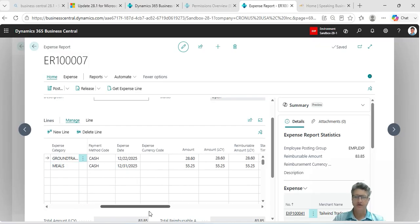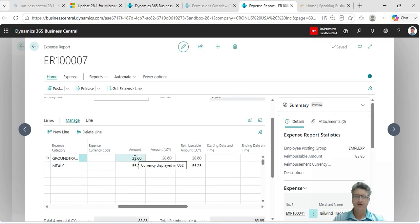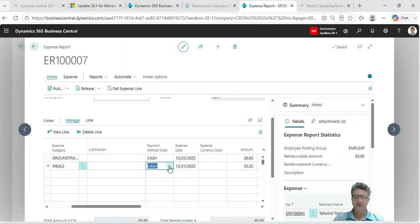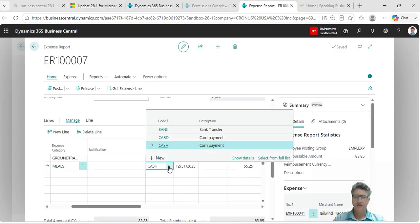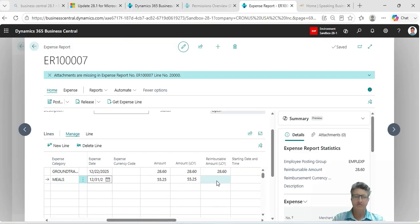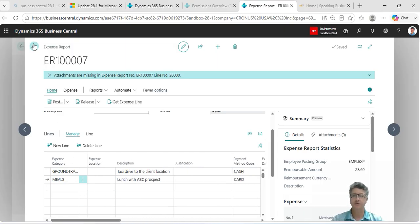And if I scroll over here, you've got some other information. Here's the amount. You'll see that there is a payment method. So maybe Otis actually applied this lunch with the prospect to his company credit card. In this case, you'll see that the reimbursable amount is 0 because it knows that he charged that onto the company card and the company will be processing that expense. But he still is able to record that expense here within the expense report.